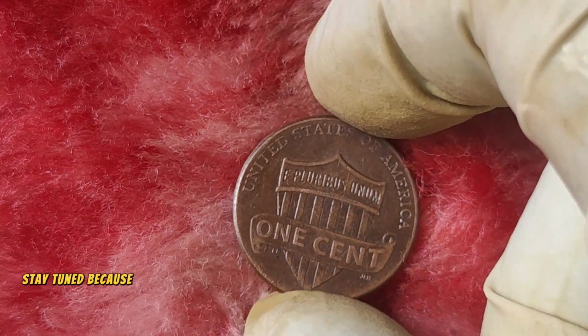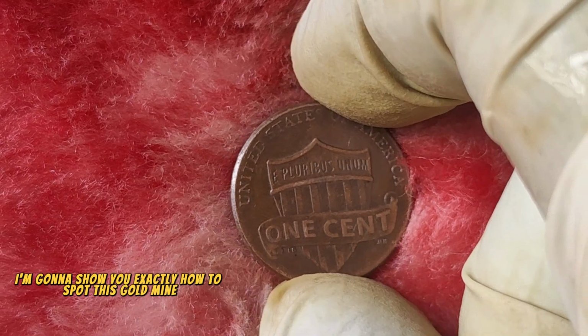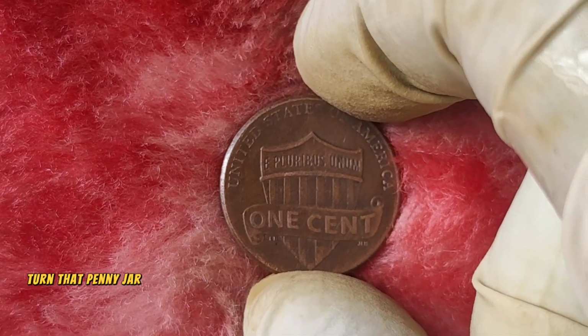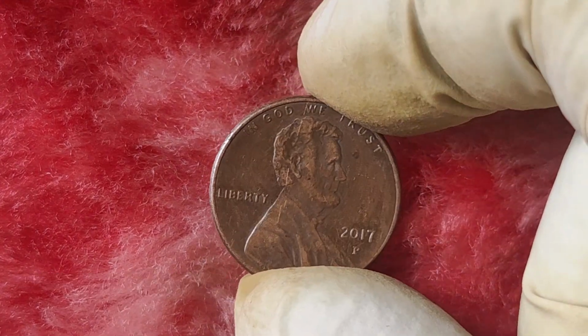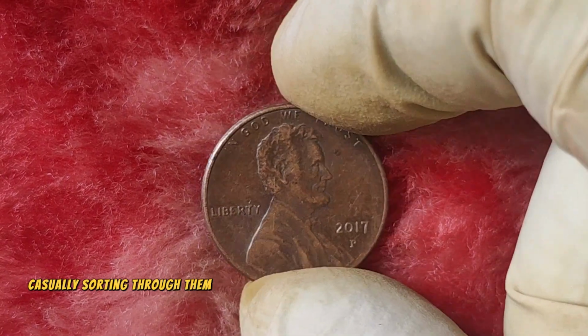Stay tuned, because in the next 10 minutes, I'm gonna show you exactly how to spot this goldmine in your pocket change, and maybe, just maybe, turn that penny jar you've been ignoring into a small fortune. So grab your magnifying glass, and let's get into it. Cut to you sitting at a table with a few pennies laid out, casually sorting through them.